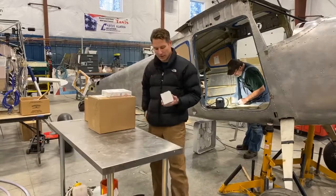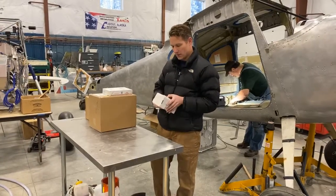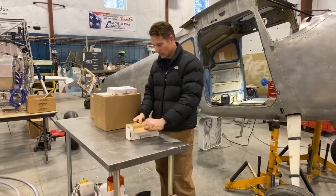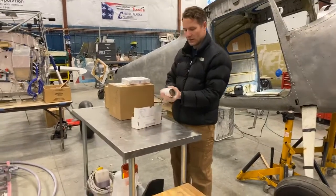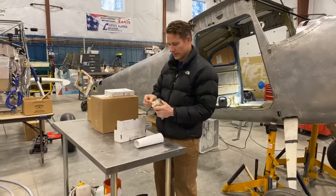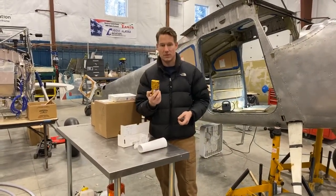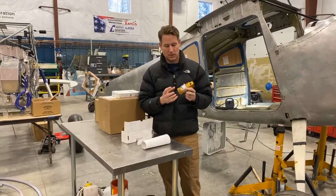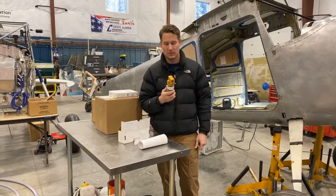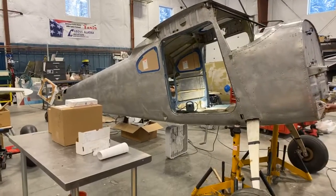So we have a package here that is from Steve's Aircraft. With paperwork, and this bad boy is a gascolator. So it's a fuel strainer. It's got a screen in it to keep contamination out, and it also has a sump so that water or sediment can separate out before it goes to the engine. It's the last resort for the fuel system, and this guy mounts right up in here.